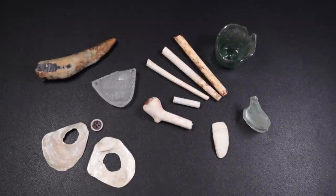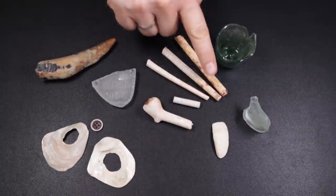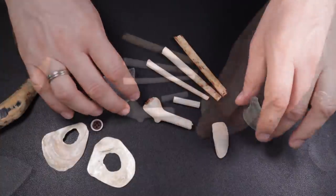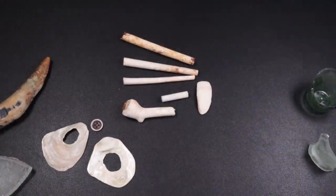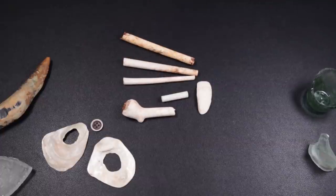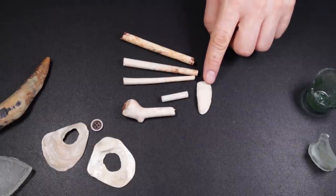Last but by no means least, we found all these pipe fragments. We've never found longer pieces like these before. So it was really great to find some longer pieces. It was also really great to find another shard from a bowl fragment.